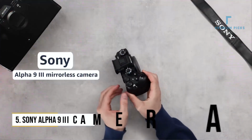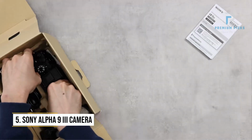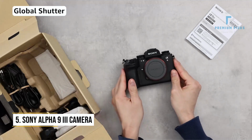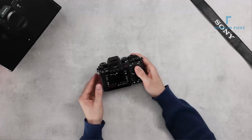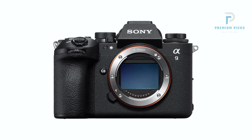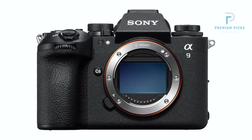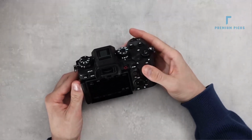Number 5. Sony Alpha 9 III Camera. The Sony Alpha 9 III introduces a world-first global shutter in a full-frame sensor, eliminating distortion from rolling shutter, especially important for high-speed subjects like sports or motorsports. This 24.6 megapixel Exmor RS BSI CMOS sensor reads all pixels simultaneously, ensuring razor-sharp results without skewing, even at 120 frames per second continuous shooting.